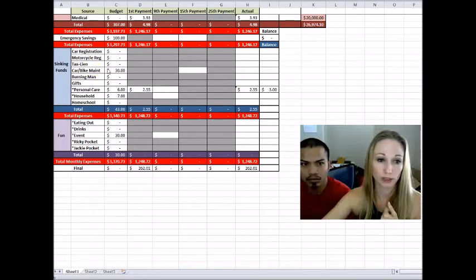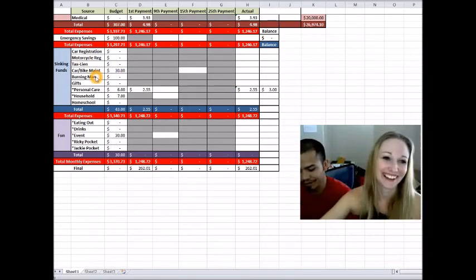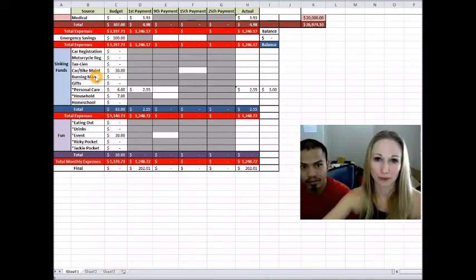Car, bike maintenance, we do need to get an oil change soon, so we're going to budget $30 for that. Burning Man, we're excited for this one. Every year we try to do a main vacation. So if you saw this year, we went to Havasu Falls. Next year we're going to try to do Burning Man. So we need to start getting money set aside for our tickets. We need to get bicycles, all kinds of stuff. So stay tuned. We'll have lots of videos on our Burning Man prep and trip as well.